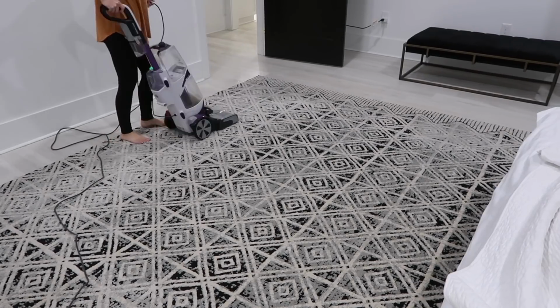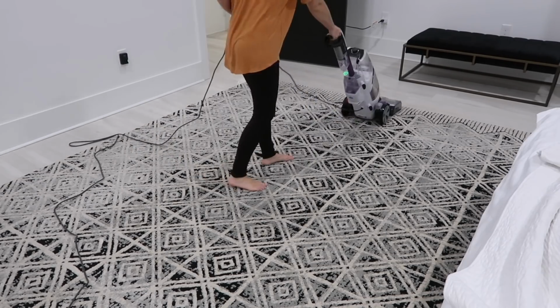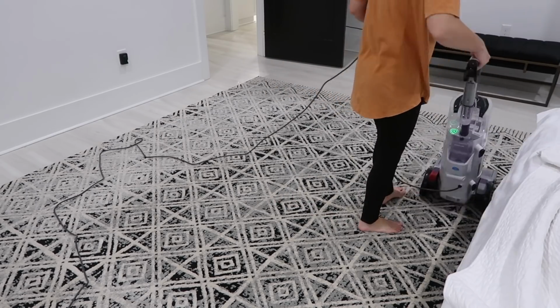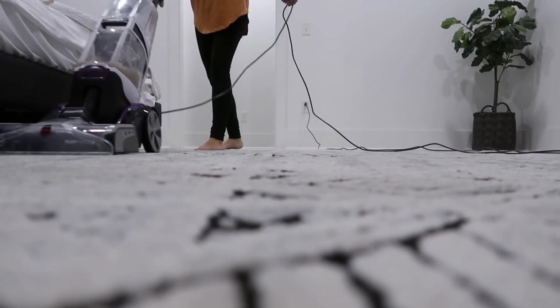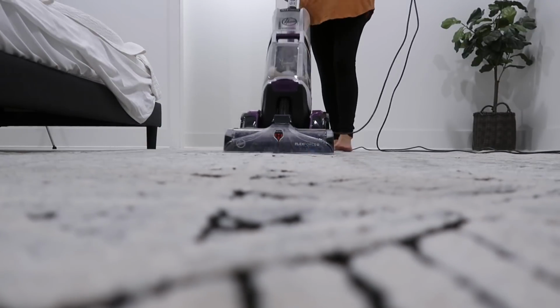Now I pressed the dry only button. You can see it lit up green there on the left side of the cleaner, but I'm gonna run one last coat over the rug to make sure everything's good and dry, and this actually dried it extremely well. It was so dry when I finished that you could walk on it.